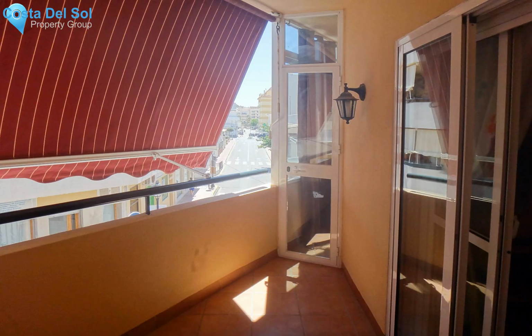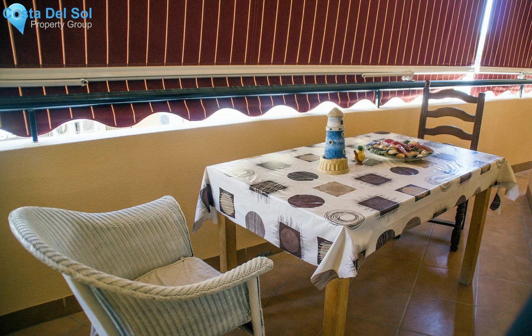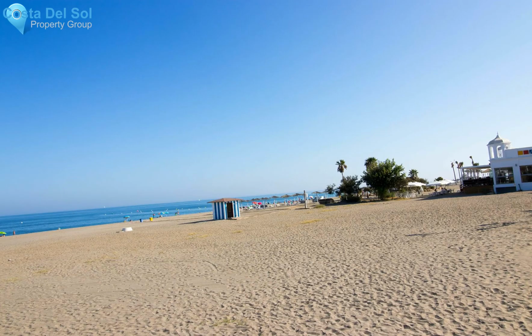Wonderful, extremely spacious three-bedroom apartment in the center of Sabinillas, a mere 50 meters from the beach. This fully furnished apartment is in an unbeatable location, right in the center of town, next to all amenities, shops, restaurants, bars, pharmacies, schools, the sports center and more.